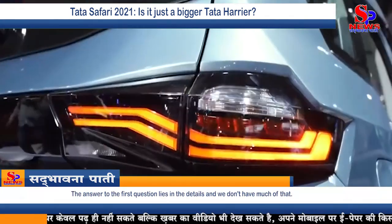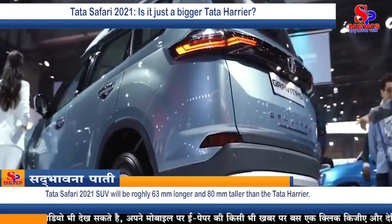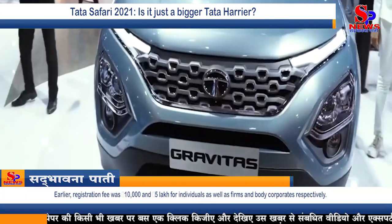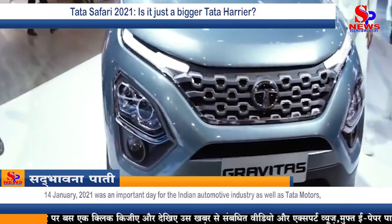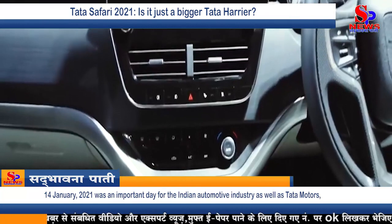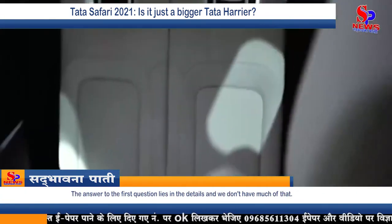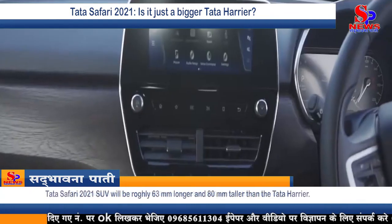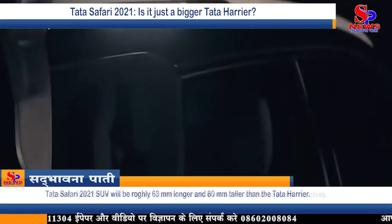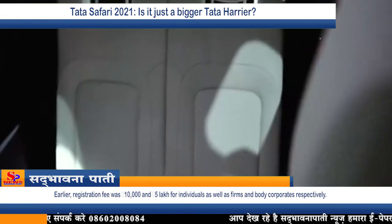But we digress. There is absolutely no denying the impending launch of Tata Safari 2021 has everyone intrigued. However, a lot of people are now starting to wonder if this upcoming SUV is just a bigger Tata Harrier and that calling it Safari is just Tata's attempt to cash in on the love for the Tata Safari brand. The answer to the first question lies in the details and we don't have much of that. However, we do know what the car looks like. So let's start with that.